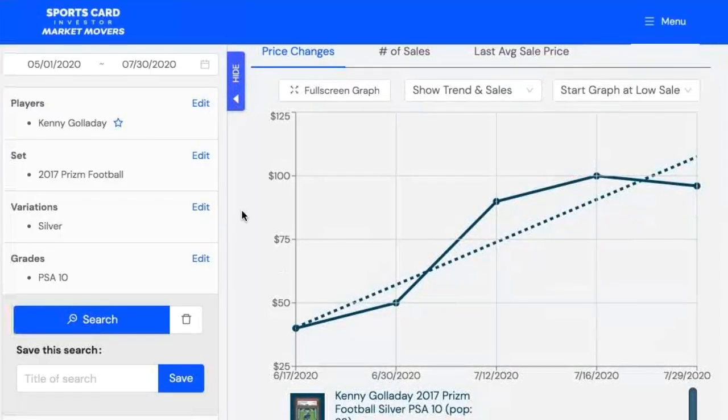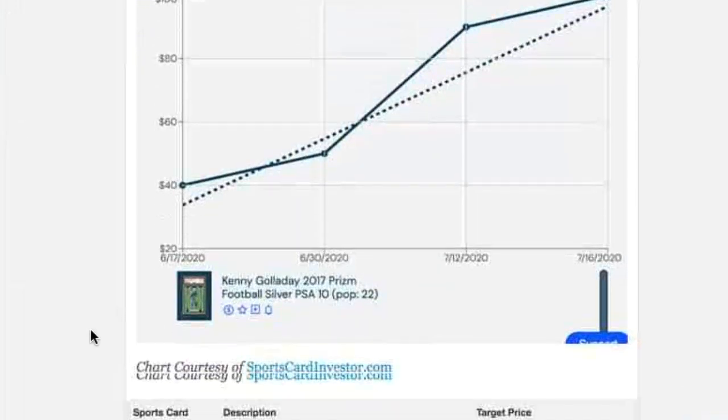As you can see from this chart, we'll go over to Sports Card Investor and check out the chart on market movers. We're looking at the 2017 Prism Football Silver PSA 10 card. As you can see, it's been on an upward swing, but not as dramatic as we see with quarterbacks and the NBA cards that I mentioned earlier. I think there's some opportunity here for this PSA 10. It's only about $100. If I'm targeting these wide receivers, I'm also looking for those RPA cards.